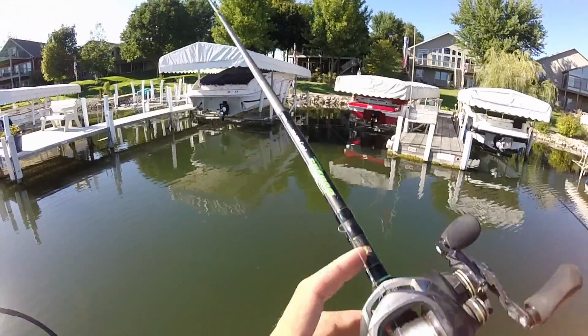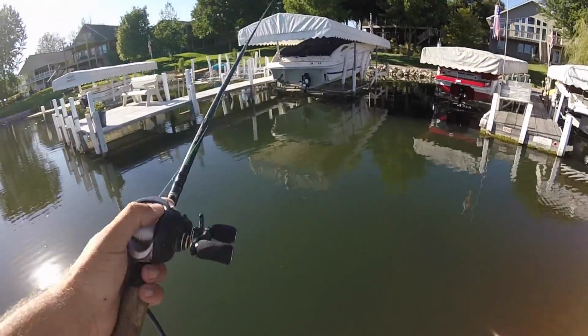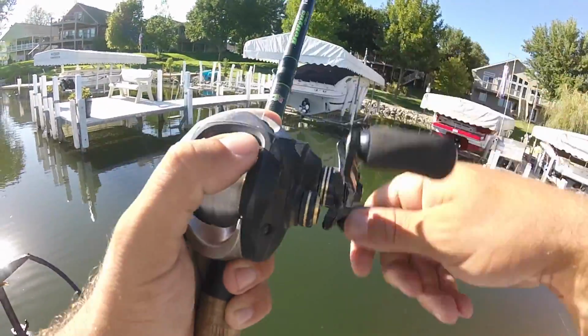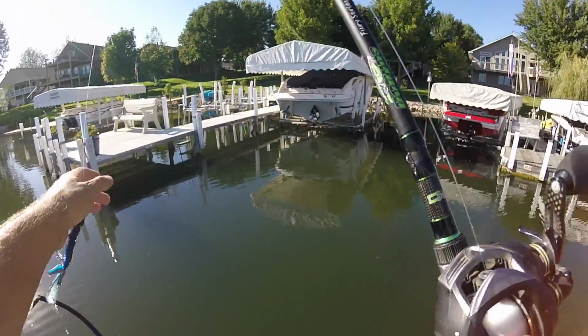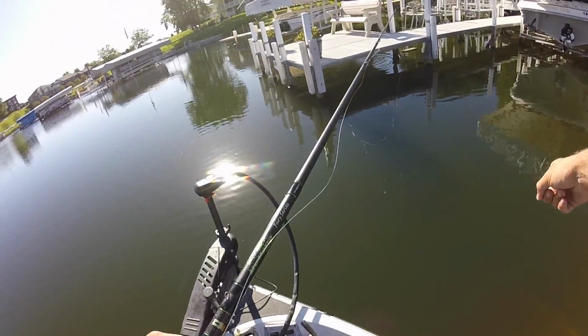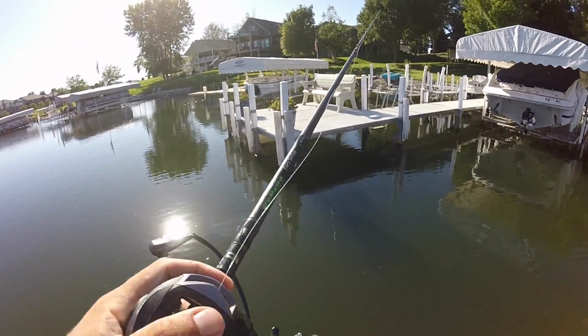Sayonara. Is that a carp? Oh, that counts. Oh God, there's a bunch of them, dude. Those are huge. I know. Wild. Look at this one. This one is what I'm talking about. Holy balls, that one's 25 pounds.